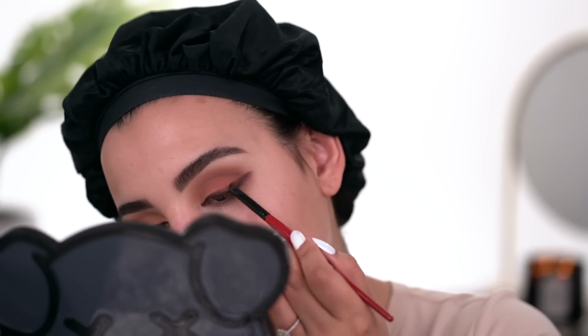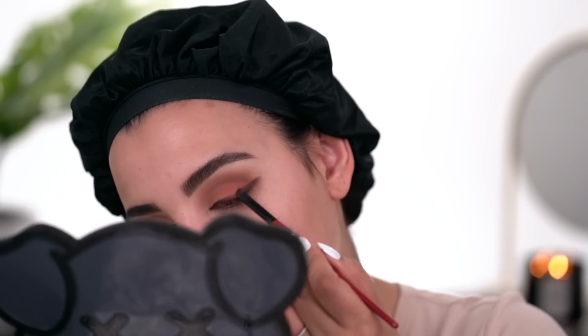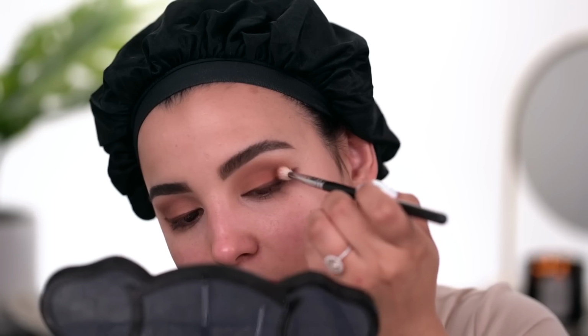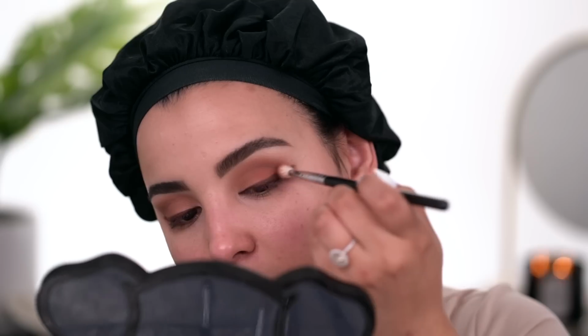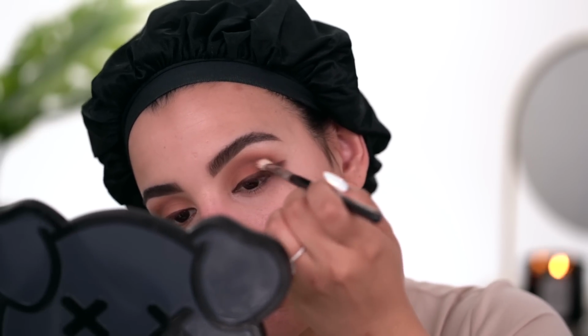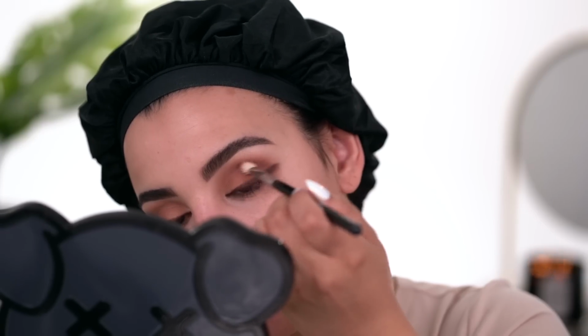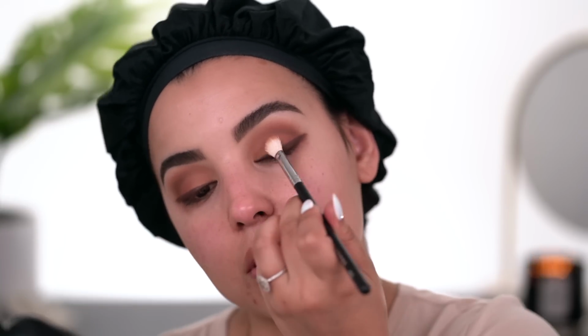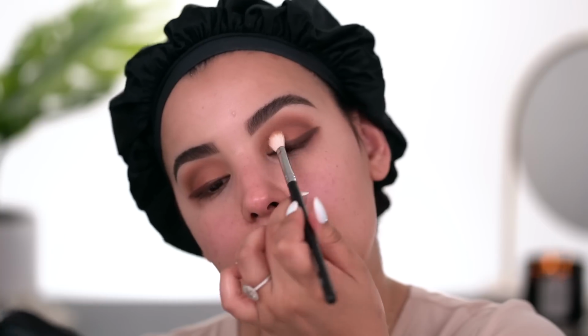Then I'm gonna go back in with that brown and smoke out the brown. And with a little bit more of that dark brown, I'm just gonna lightly press it over top of this area. Now I'm gonna go in with this soft brown shade here, and I'm just gonna lightly dust a little bit of it over this lid area right in here, just so that way the entire eye look is nice and matte brown and just everything we're looking for in a soft brown smoky eye.